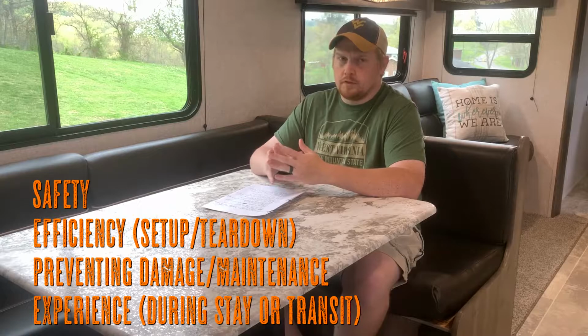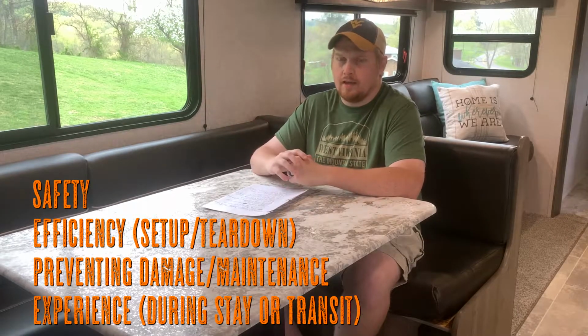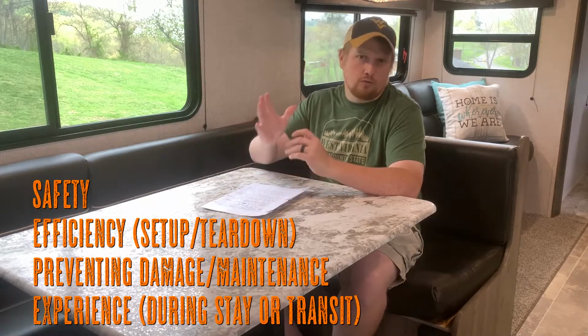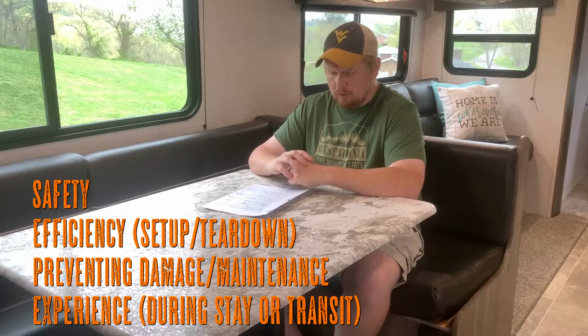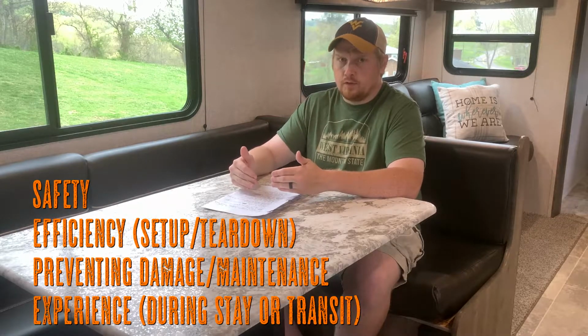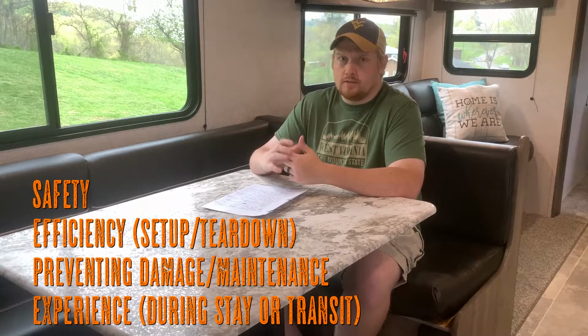Does it improve your experience? This is normally talking about between setup and teardown, so when you're actually at camp. And it can also relate to your actual towing experience, getting to and from the campsite. So if it doesn't improve one of those 4 areas, we simply just can't justify buying it.